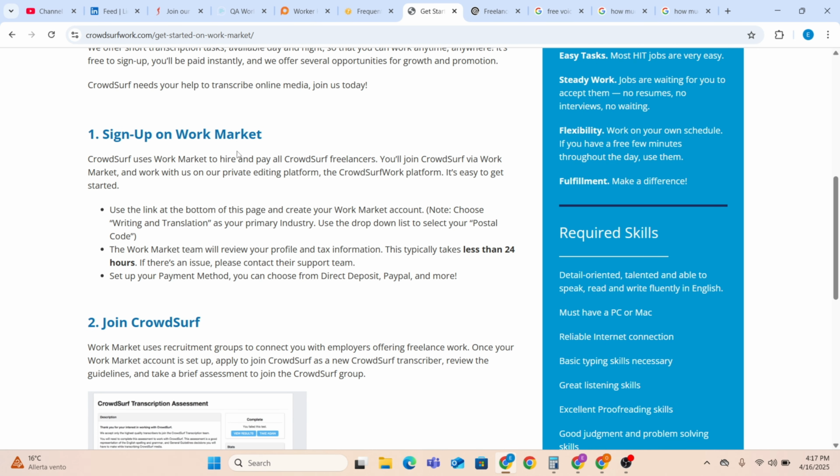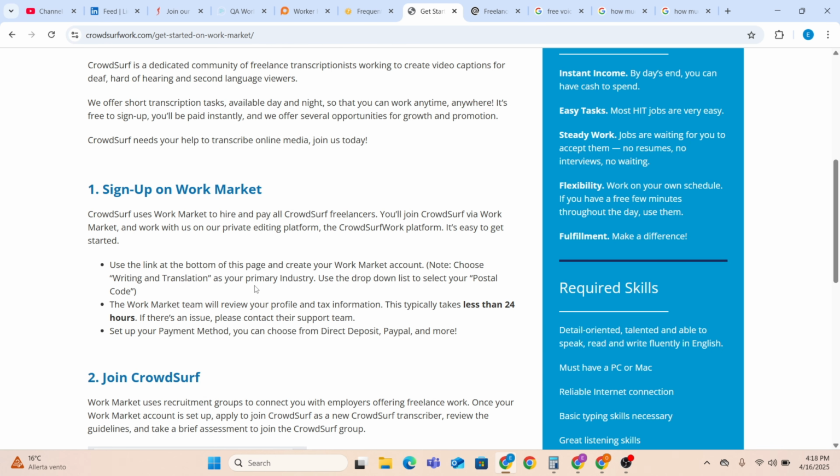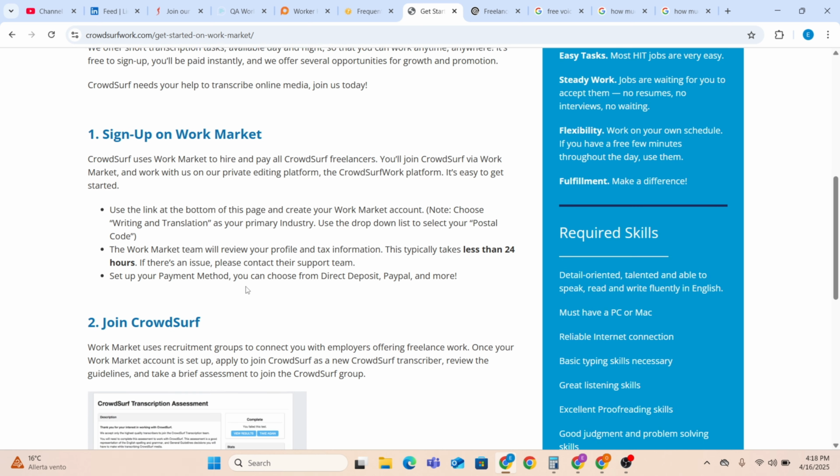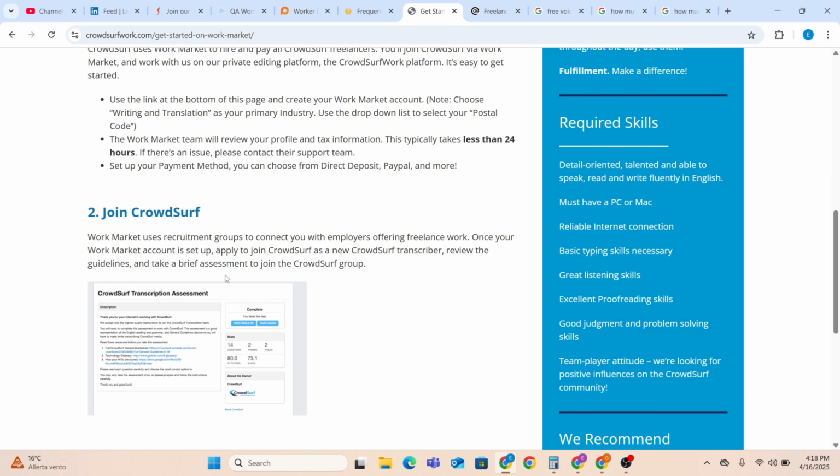To get started, you have to sign up on their WorkMarket, and this is a place where people that are looking for freelancers come and find freelancers that can do things like transcription, writing and translation. Then you're going to have your application reviewed within 24 hours, and the payment method on this platform is usually PayPal or even direct bank transfer.